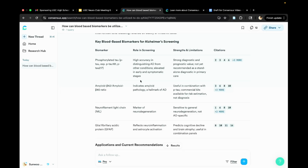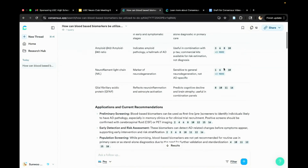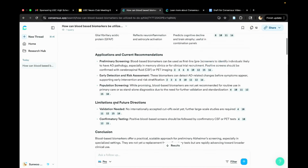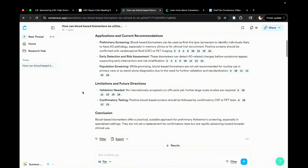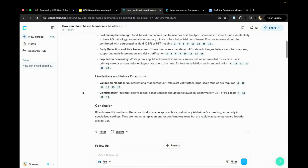You can see this answer isn't just one sentence, it's very multifaceted. For each specific section of the answer, there are citations, strengths and limitations, roles, biomarkers. It basically condenses hours and days of reading into a single answer that you can approach to get started on whatever research you might want to go into. Then it goes into the limitations, the applications, and the implications of each piece of research, and how this specific question can be answered in that manner.